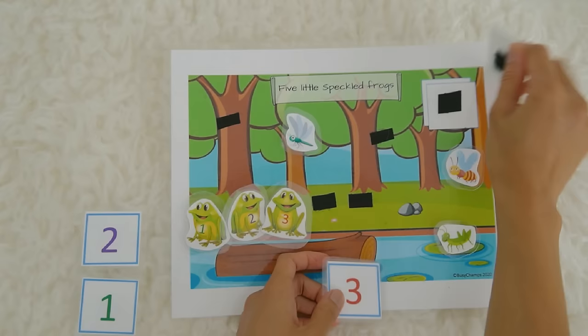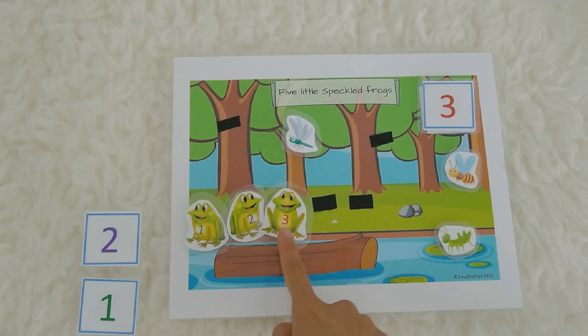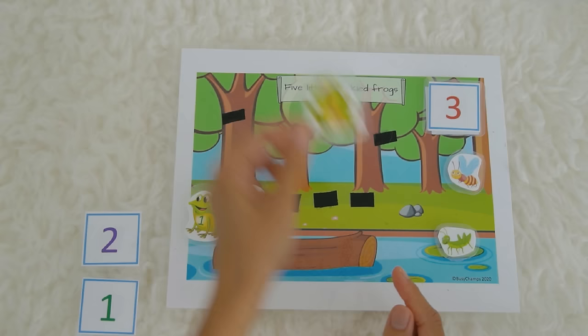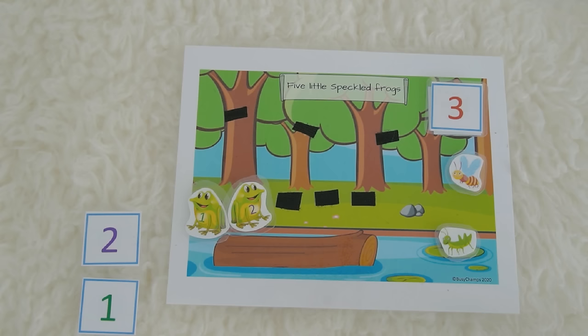Three green and speckled frogs sat on a speckled log, eating the most delicious bugs. Yum, yum. One jumped into the pool where it was nice and cool. Now there are two green speckled frogs. Glub, glub.